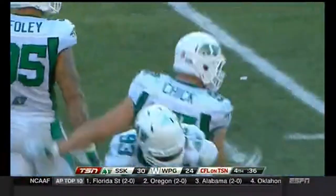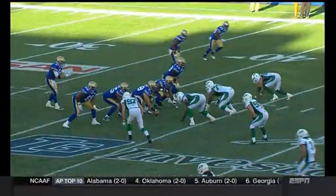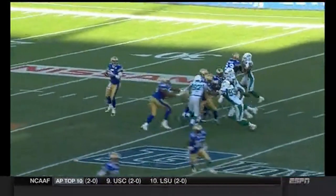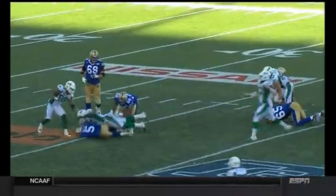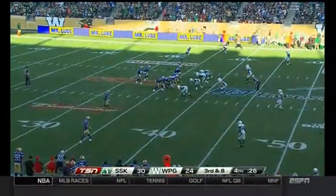Huge sack for Tay George on a bit of a stunt where they're going to bring in Chick and they're going to wrap Tay George around on the stunt. Chick's going to step up, come underneath. Here comes 93 unblocked. And he just does not let Willie go. 5th sack of the day, 14th in the series for Saskatchewan against Winnipeg. It all comes down to 3rd and 8.